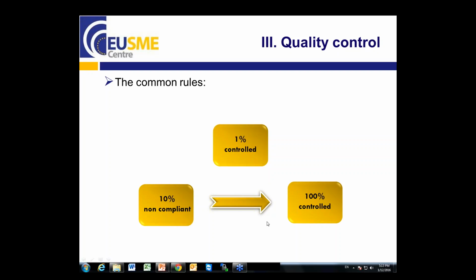But obviously it depends on your product. If you're buying, I don't know, 1 truck, obviously you're going to control 100% of what you bought. It really depends, and obviously it's also on what you decide. If you want the company that is in charge of your quality control to control more than that, you can always ask for it.